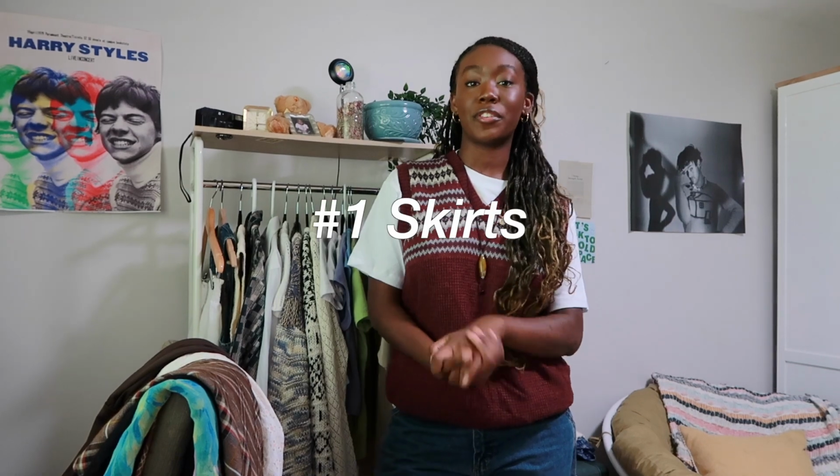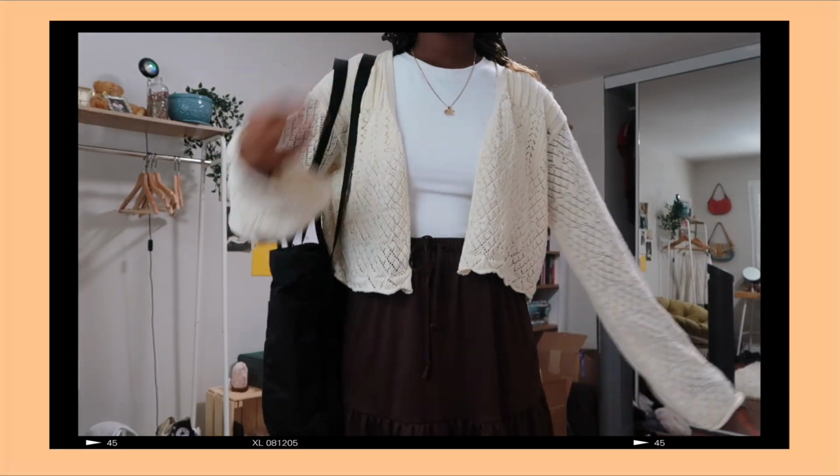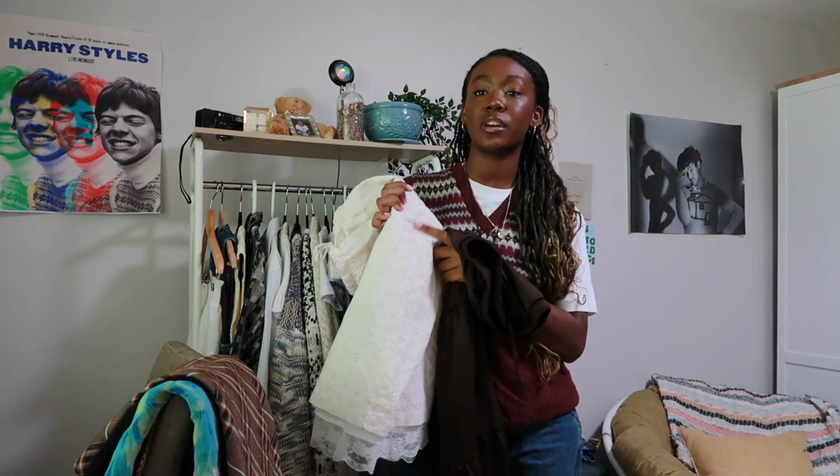Let's talk skirts. Now, these can be a very controversial topic when it comes to schools that are a lot stricter on the dress code. I'm in university, so it's not as strict, but I know people who are in high school that can't wear super short skirts. If that's the case for you, I highly recommend getting into maxi skirts or even midi skirts. I recommend getting them in basic essential colors like this brown or this cream white. This one has little pink daisies on it, but it's not that noticeable, and it can blend in with any other top that I have.